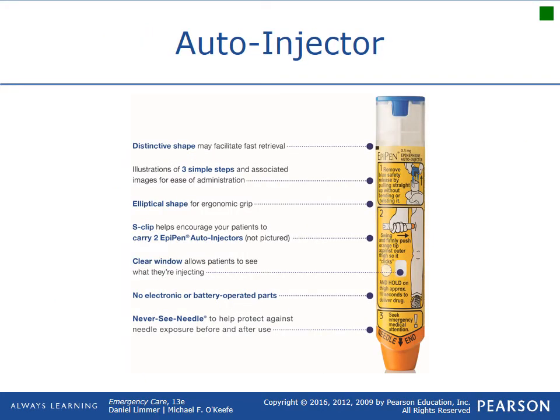So this is one of the most common EpiPens, as you see here. A couple things to note about it: if you read here on it, there are 3 simple steps. One is to remove the blue cap. As you see right here, remove this blue cap is step number 1. Number 2 is you swing and stab firmly and hold it for 10 seconds. So number 2 is hold with a tight grip and then swing and stab in the meaty part of the leg, generally in the thigh.